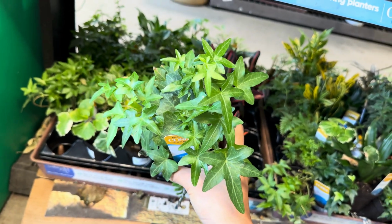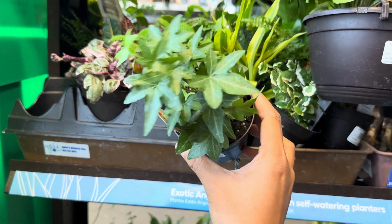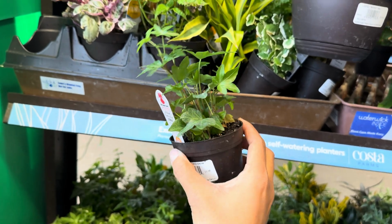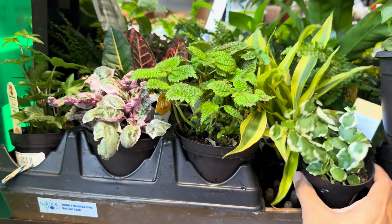But let's get back to the plants here. So you've seen me pick up a lot of these plants by Costa Farms. There's a lot of exotic angel plants. They range from $5.98 in the 3.5-inch planters, or if they're in 5-inch planters, they're going to be $8.98. And you can see I picked up another English ivy.